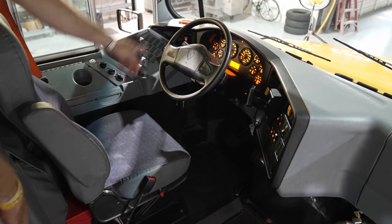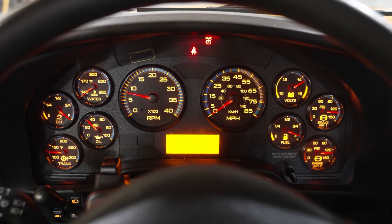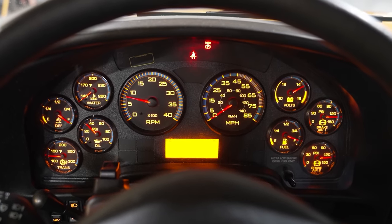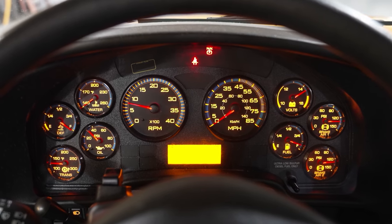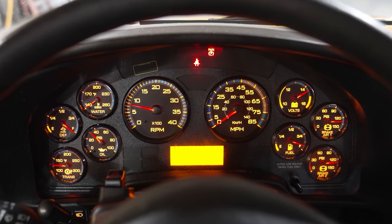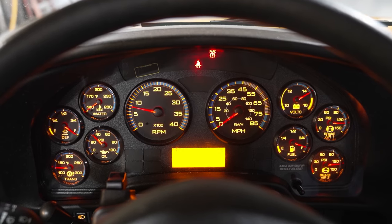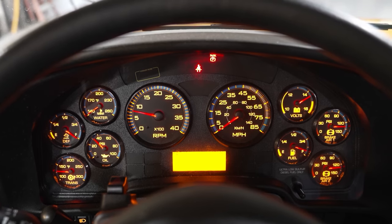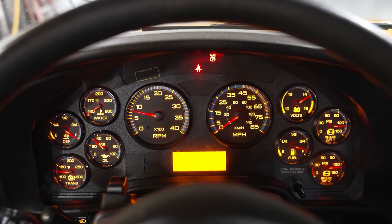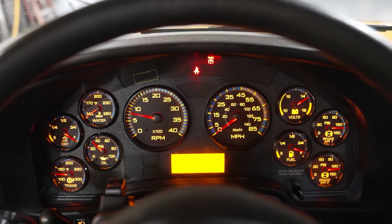We'll check for a DEF indicator light. My DEF tank is full. Looking at my transmission temperature, it looks good. My water temperature looks good. My oil pressure is building and holding steady. I'm looking at my voltmeter. It is charging. My fuel tank is full. And my two air tanks are at 120.